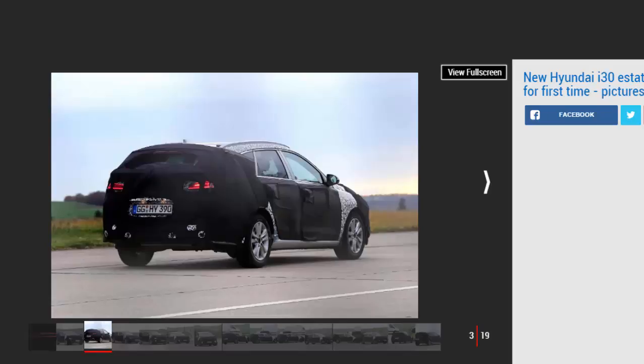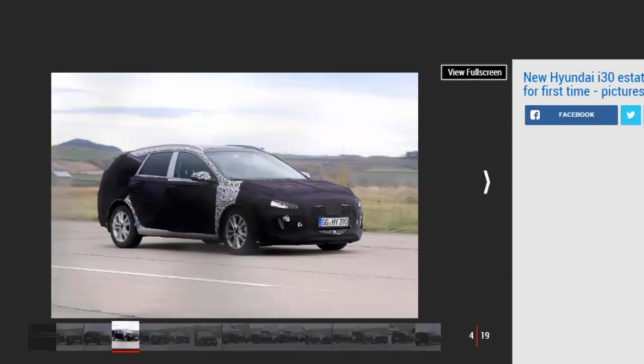The new hatch boasts a 395-liter boot, 17 liters larger than the old model, so it's not unreasonable to expect the i30 Wagon's cargo area to swell beyond the outgoing version's 528-liter carrying capacity.